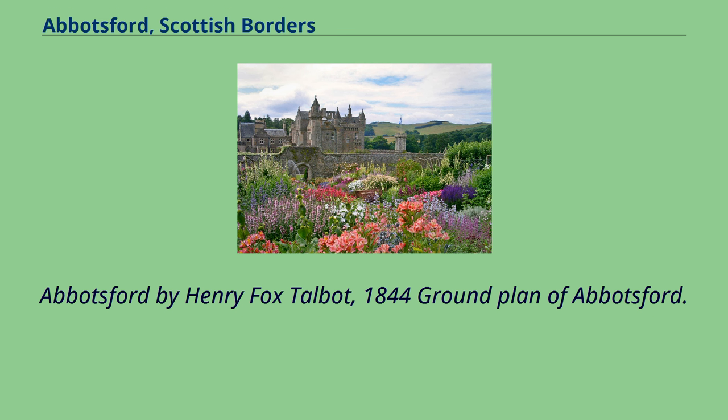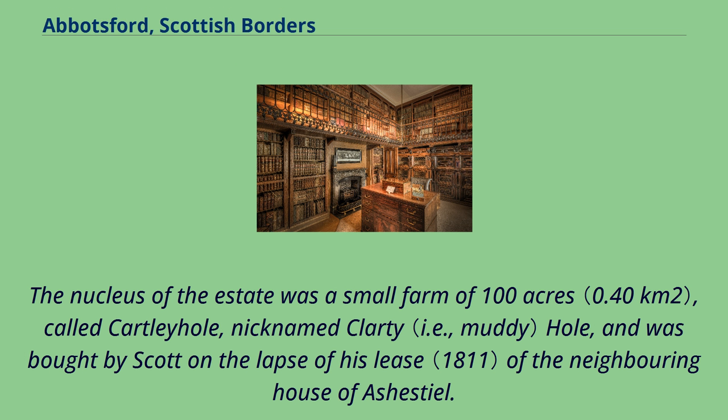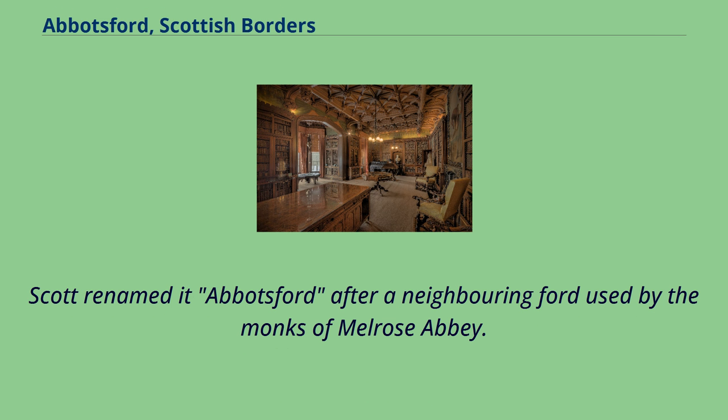Abbotsford by Henry Fox Talbot, 1844. Ground Plan of Abbotsford. The nucleus of the estate was a small farm of 100 acres, called Cartleyhole, nicknamed Clartyhole, and was bought by Scott on the lapse of his lease of the neighbouring house of Ashestiel. Scott renamed it Abbotsford after a neighbouring ford used by the monks of Melrose Abbey.